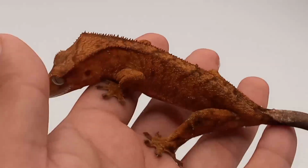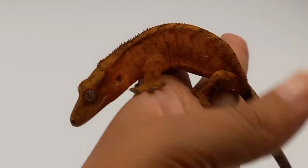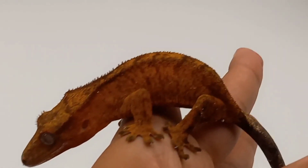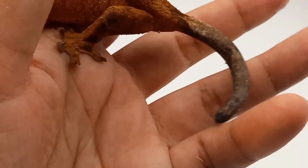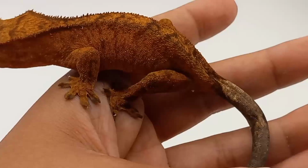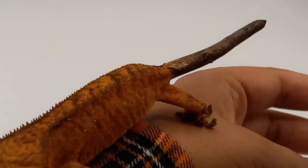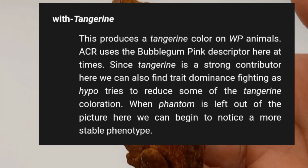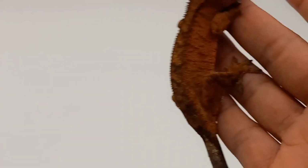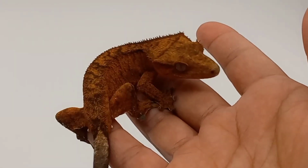It's just not a very high quality lavender. And this girl right here is an example of a yellow hypo, or what I would call a dirty hypo. She's also a tangerine. So tangerine affects the pigmentation of yellow. So this is an example of an animal that does still have a little bit of dark pigmentation. You can see it on the tail right there. A little bit of dark pigmentation. So she has reduced pigmentation, but she would be a dirty yellow, and that tangerine is what's probably really brightening her up.